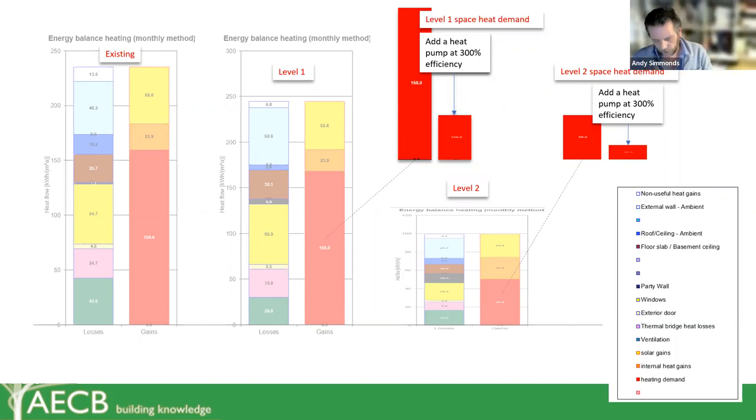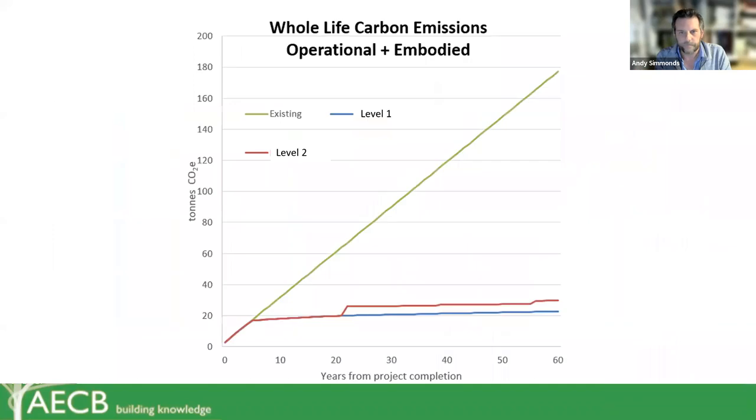And of course, with a level two retrofit, you would almost have to be putting a heat pump on that. So you can see you're making much more dramatic reductions in space heat demand. I'm going to speed up a little bit so I don't cramp Gervaise's time available.